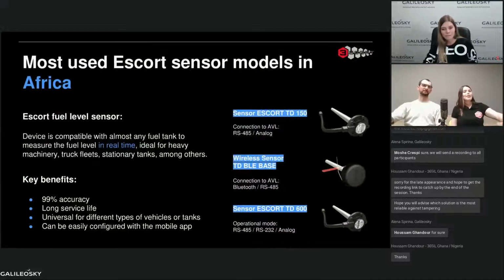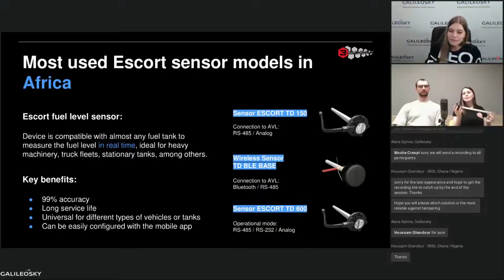Sure. We have here a few samples of our devices. I would like to start with our best-selling tool. This is the wireless fuel level sensor that comes with no wires. There is nothing to cut. That will reduce the installation time and will save you time for the installation, of course.